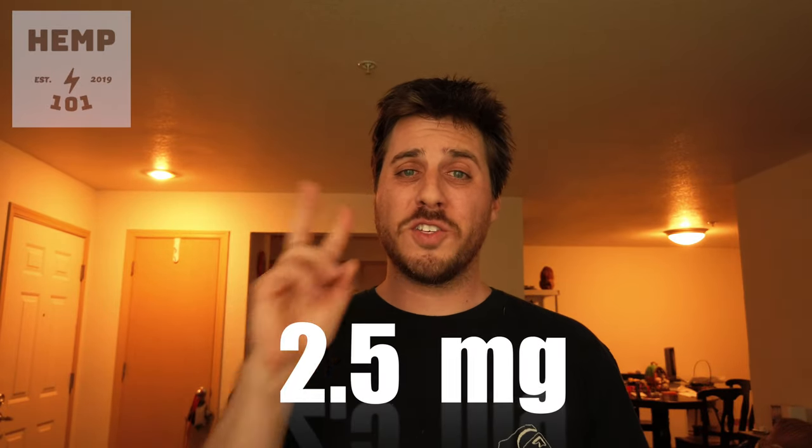Another side note, if it's your first CBD product ever, start small. Start very small. There are studies out there that have shown that an effective dose is as small as 2.5 milligrams. That's tiny. This one has 12 milligrams per dose. So the dose is very important, probably the most important thing when you're buying your first CBD product.